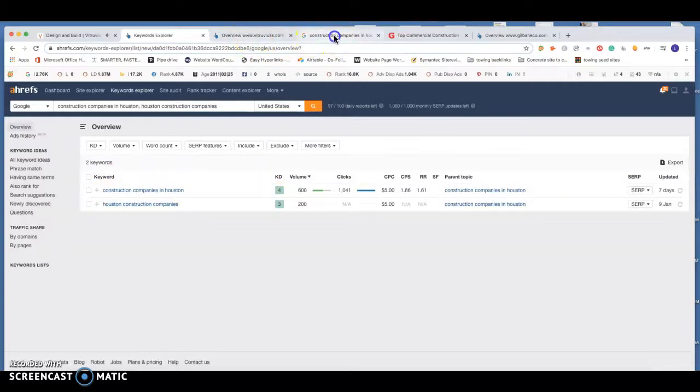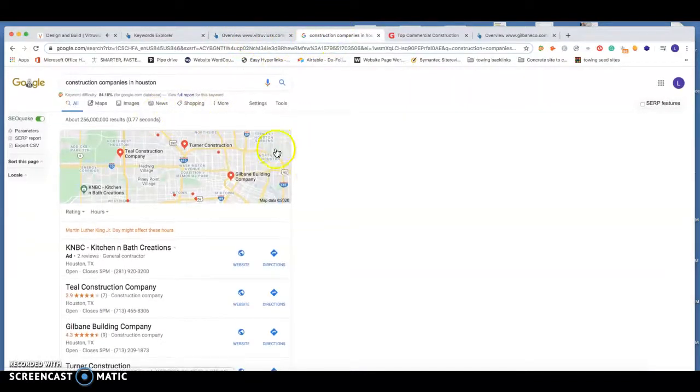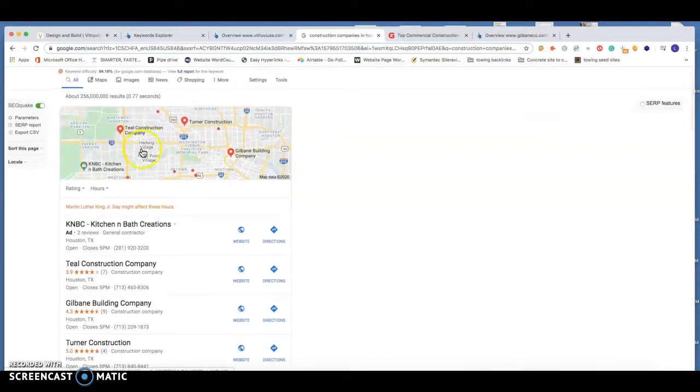So what we're going to look at now is construction companies in Houston. There's a couple different things I like to go over here. Everybody knows how to use Google, but not everybody fully understands what they're looking at. So this is what's called the Google My Business or 3-pack or GMB.